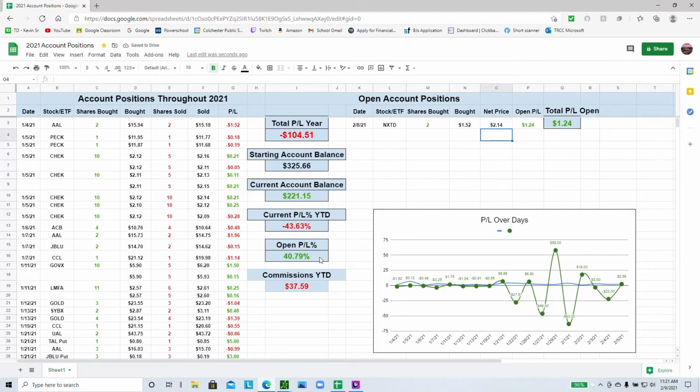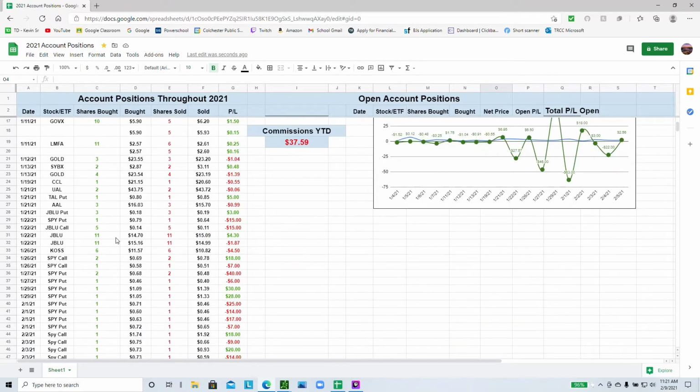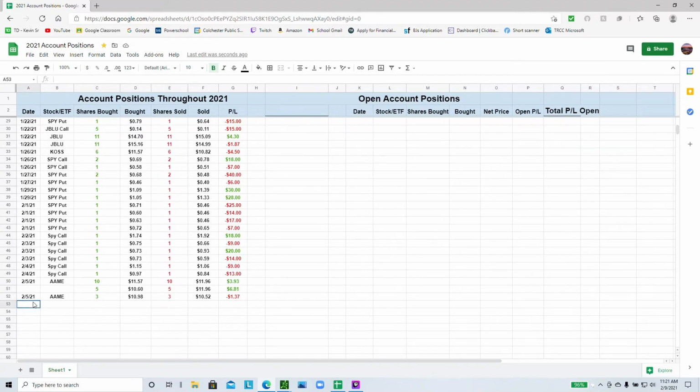Is that real? Yeah, that's how much I'm up. That's actually really, really good. And they were up to 2.50. Anyway, this is probably taking a little while. How long am I into this? Don't know. Oh well. I have a couple more to put in here.